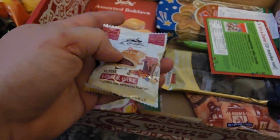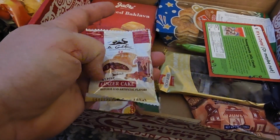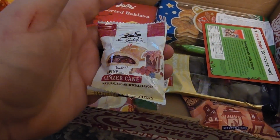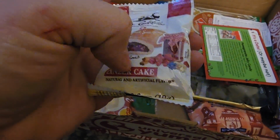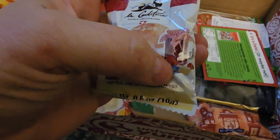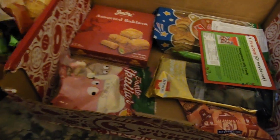This is a little sponge cake. It's got a crunchy exterior. The inside is a sponge cake, and then it's full of, it looks like some kind of berry, maybe a raspberry custard. Raspberry, cinnamon. I don't know what the rest is supposed to be. Lavender, maybe. Anyways, that's going to be interesting to try.